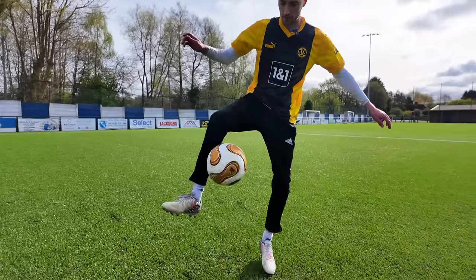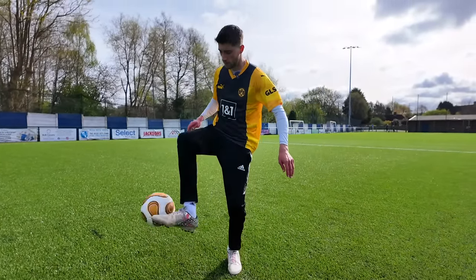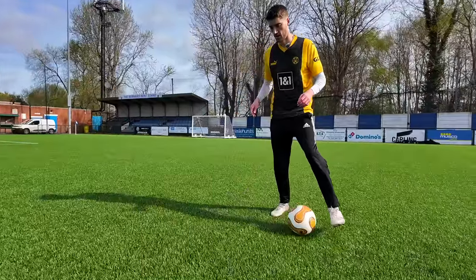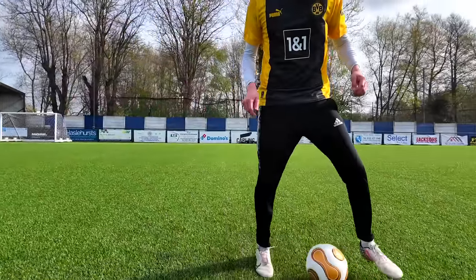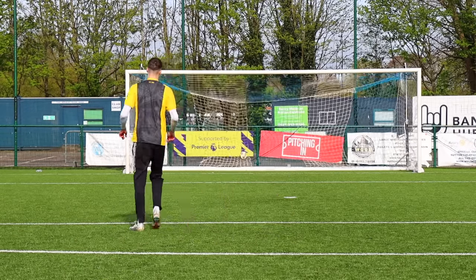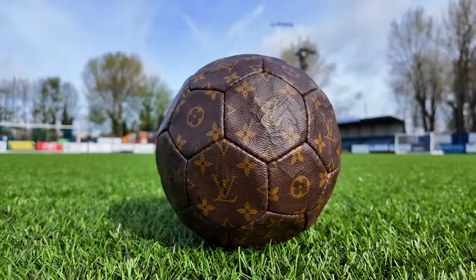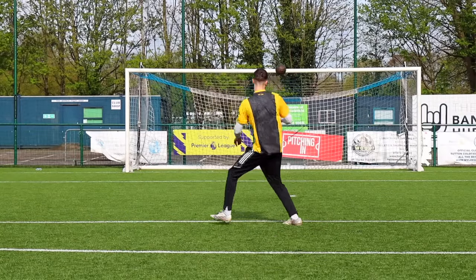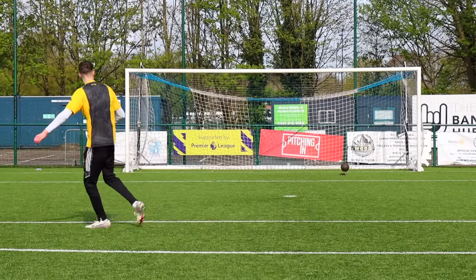Let's start with a ball that just looks incredible. Now, honestly, I think spending over a grand on a football is crazy, so this £30 replica is a great alternative. It's obviously not as good as the real thing, but it's definitely close enough. Right, the Louis V ball, I mean, this is probably the most expensive football to exist, but equally, it's probably the worst football to exist.